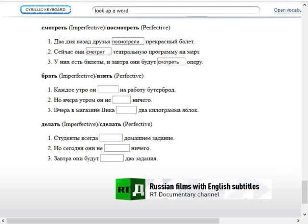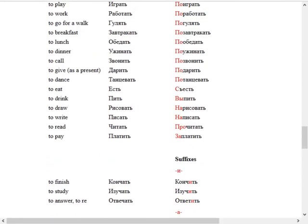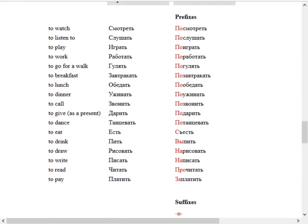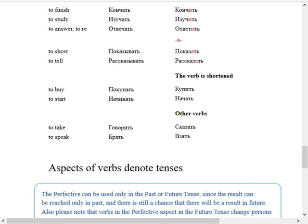Sorry. Каждое утро, every morning, on something на работу, бутерброд. Брат and взят. So, брат and взят is... Brat is also brother, but that's a noun. Oh, I see. They switched these around. Because remember I was saying говорит and сказать should be talk. To speak is down here. And then брат and взят is to take.